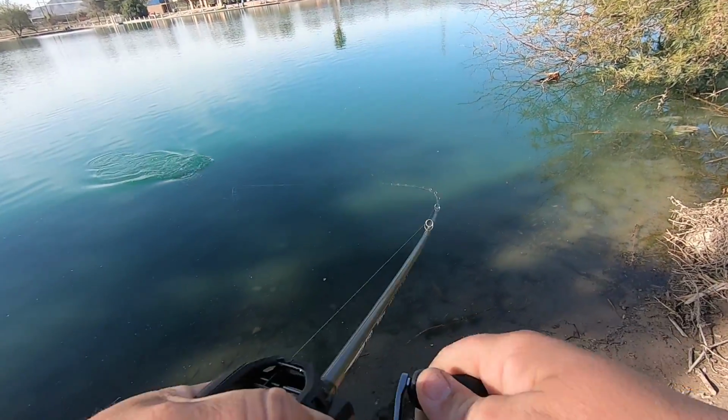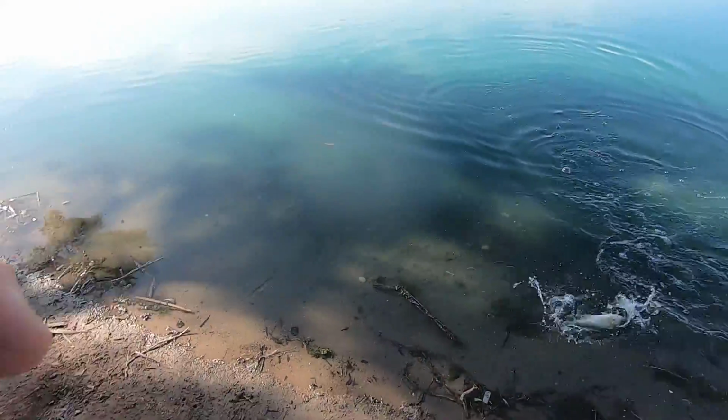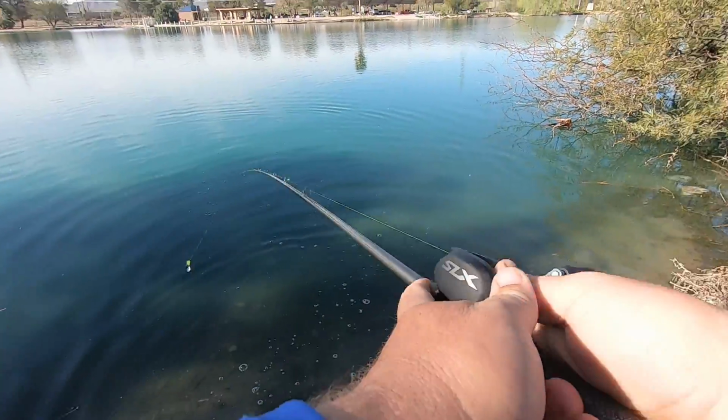There we go. Little buck bass. Oh, he got off right at the bank. A little squirt.